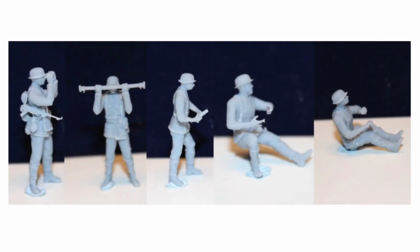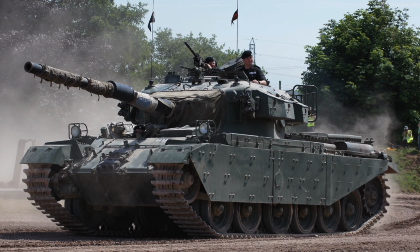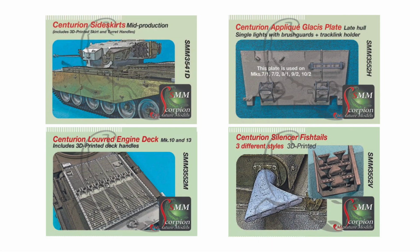Peddinghaus has new figures of a 20mm flak crew and 10 figures with the Panzerschreck anti-tank weapon, all in 1/48th scale. Really nice for an urban diorama. But for super accuracy, if you're making a 1/35th Centurion tank, Scorpion has a dozen or more detail kits available for the many marks of the Centurion. Really high attention to detail here.